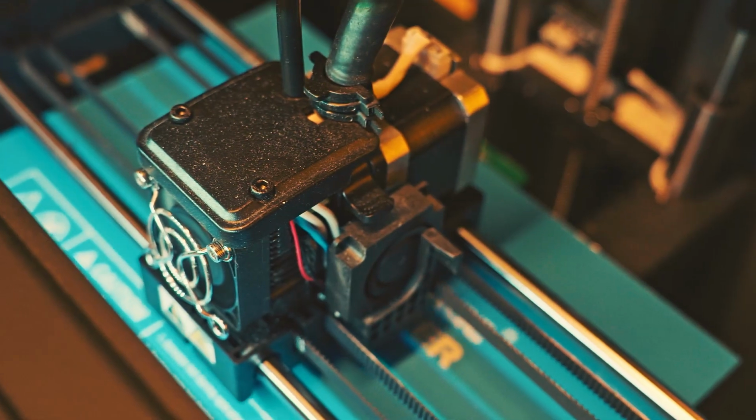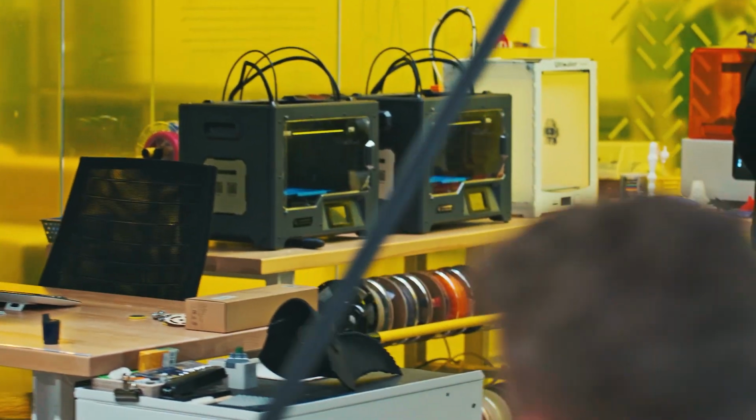What I found interesting about coming to the Fab Lab was having access to several technologies that we don't have at home. So it's a great way to experiment, create, and innovate.